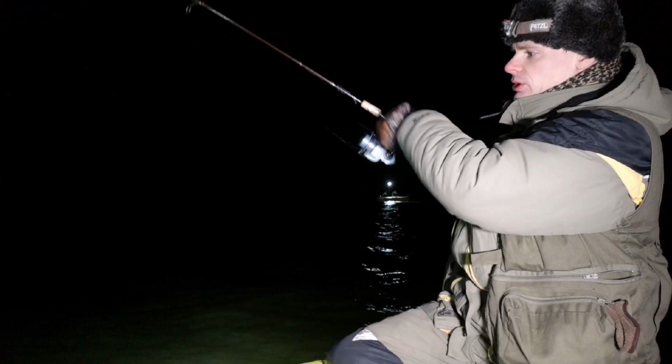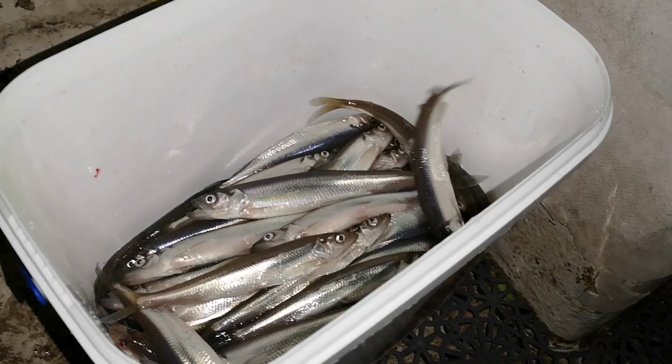Oh, there you go, I think I got one. There you go. It's quite small, but that's the size of European smelt.